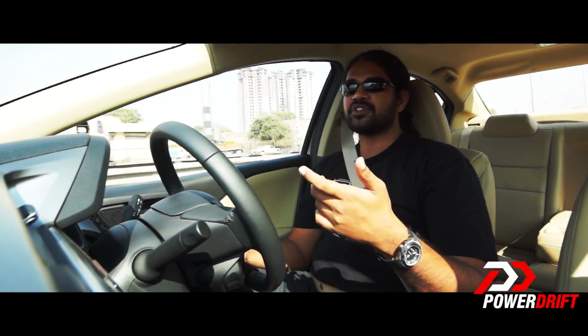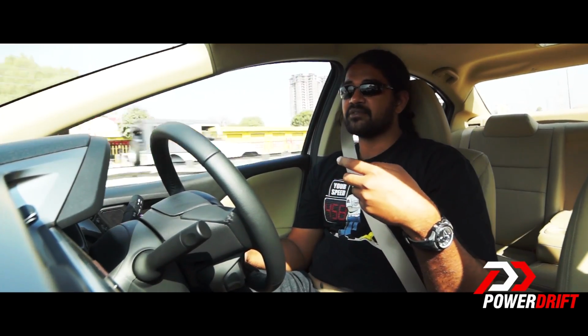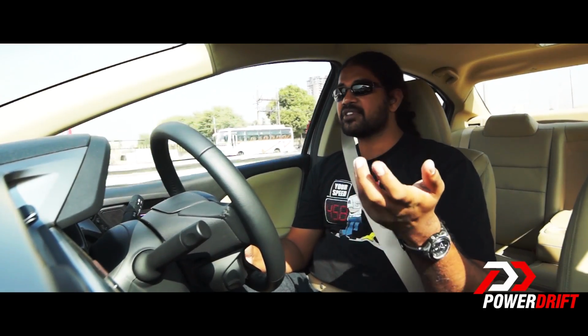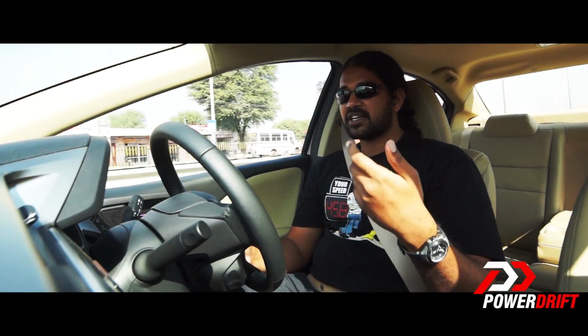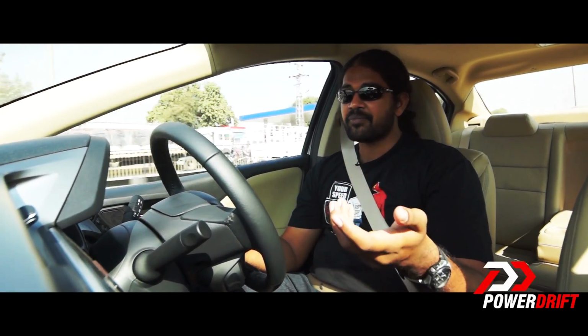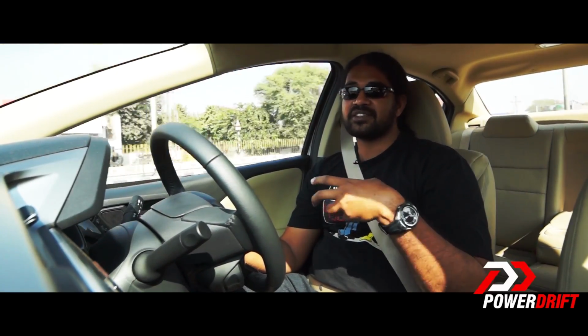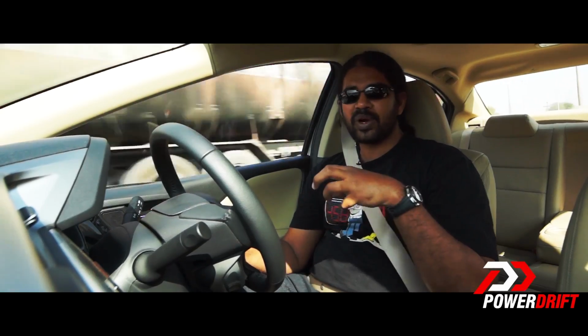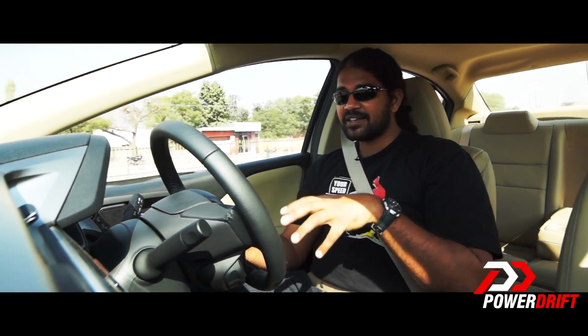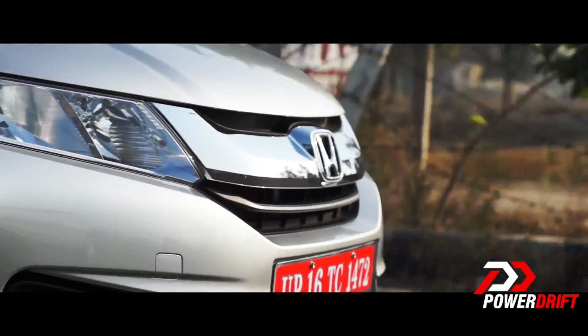Now other cars have got this kind of space in the segment. The Nissan Sunny and the Renault Scala, they have the same amounts of space. Other cars have got the same number of features. Talking about the Hyundai Verna here. But getting the features, the quality, a car that's nice to drive, all of it in one single package, that is something that the Honda City does really well and better than most of the other cars in the segment.